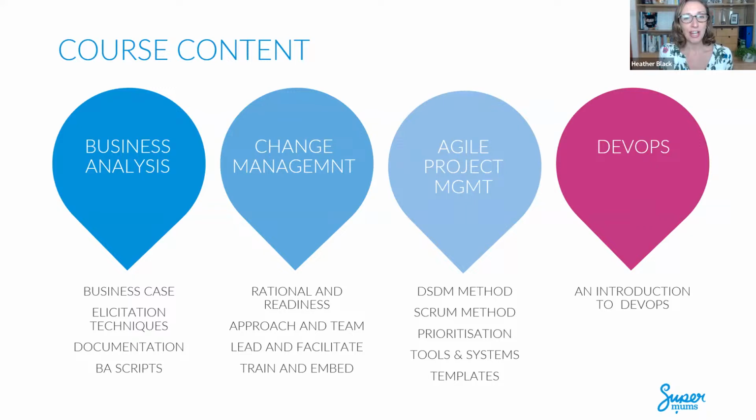Equally, we teach you change management skills, and we talk about rationale and readiness. How do you understand that? How do you approach the team? How do you encourage the senior stakeholders to lead and facilitate change? And how do you train and embed stakeholders? So they're the 4 pillars that I talk about in change management.